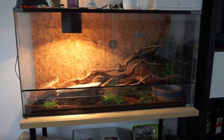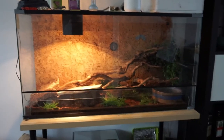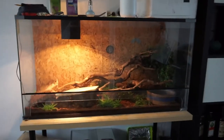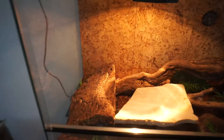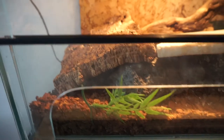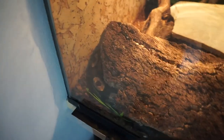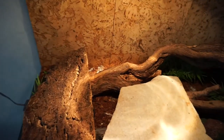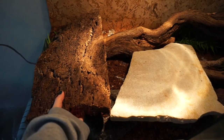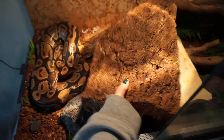So, our little sewing helpers live in these terraria. There's one per terrarium. And this is Sneaky, who pretends to be a very sneaky snake, but fails majorly at that. Because, no, I totally have no idea where he is. He's currently on his heat mat. Let's see if we can show him a bit. Hey, Sneaky!